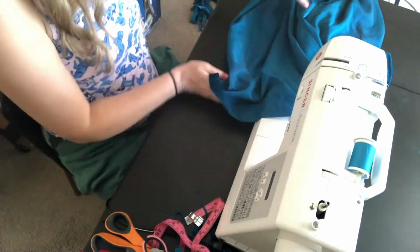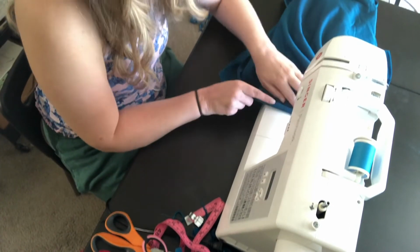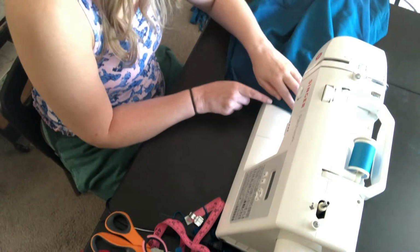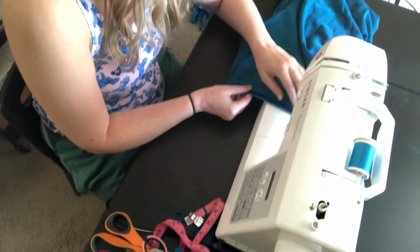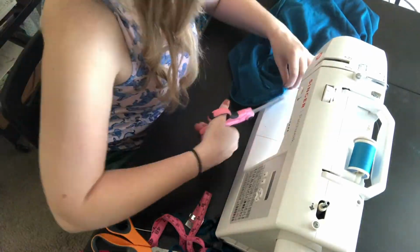Once again, I used to use my serger for this. I didn't feel like pulling it out, but you could also use pinking shears all the way around the edge if you are concerned about fraying. But yeah, this is the last step.